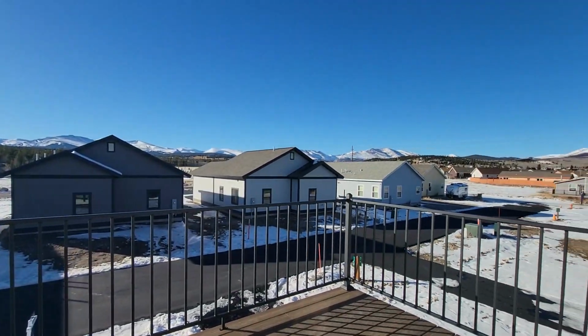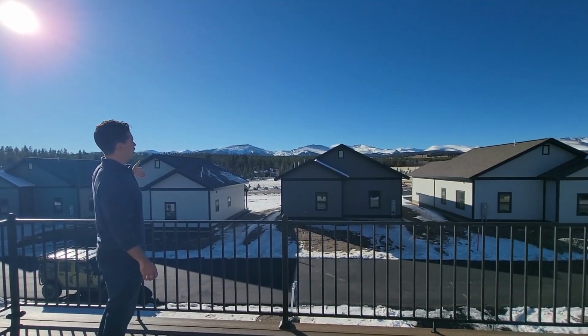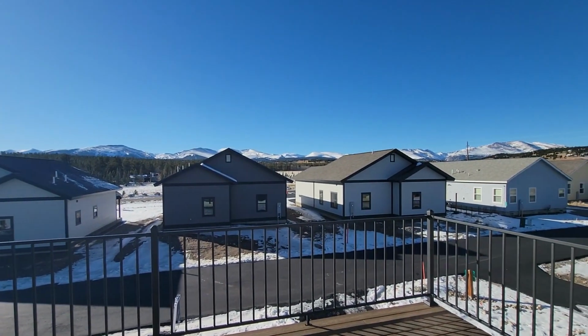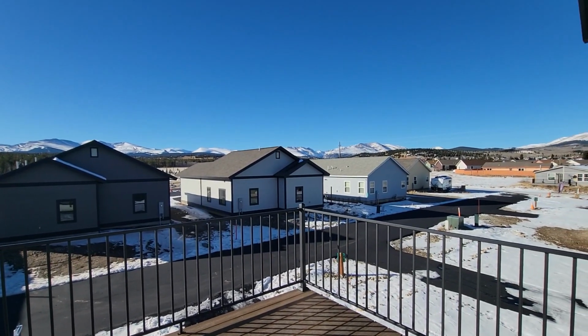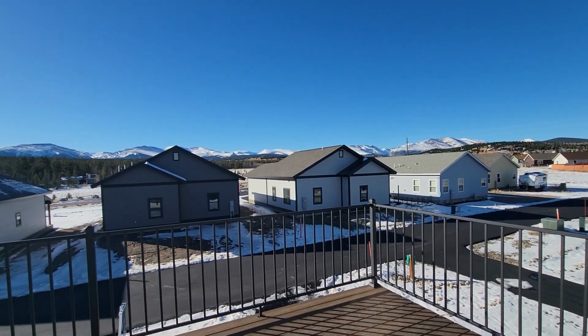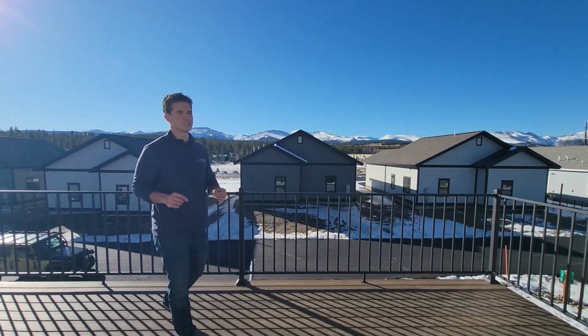So you've got this nice Pergo deck, we've got metal railings, and then we've got these views looking off into the mountains. And this is just absolutely incredible, guys. I would find myself out here all day, every day, just soaking in the views, and the mountains are covered with snow right now, so it looks magical.